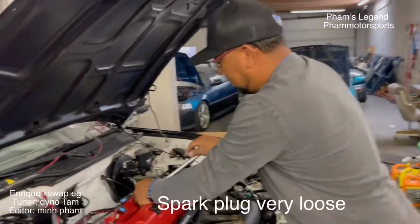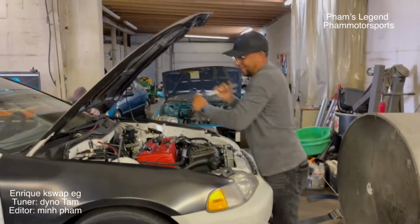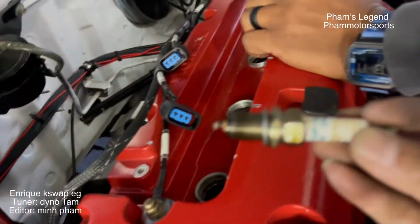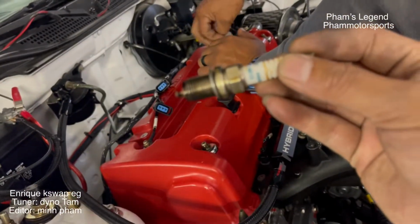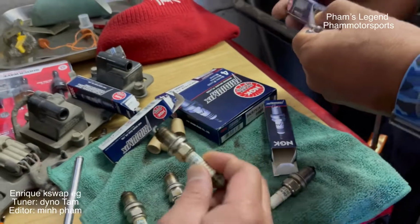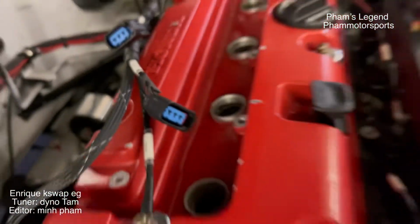Hey, it's your car, man. Too loose, huh? It's his car, you don't know. Look at that. Got a lot of oil. That's why it's misfiring, guys. Running good. This is running good. A little bit. Put it in, guys. See what happens.